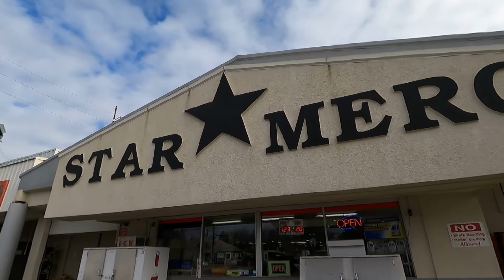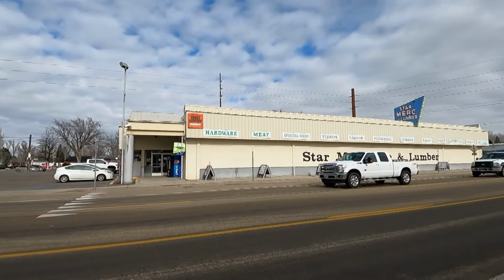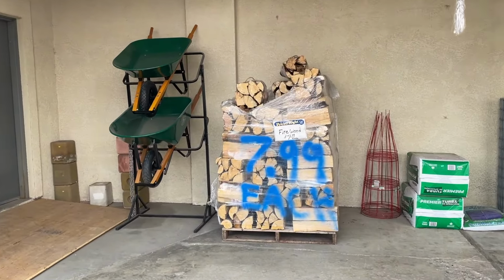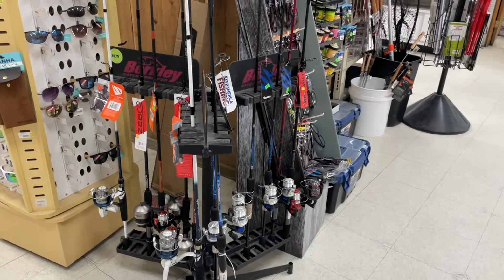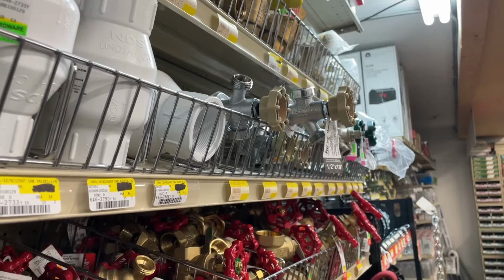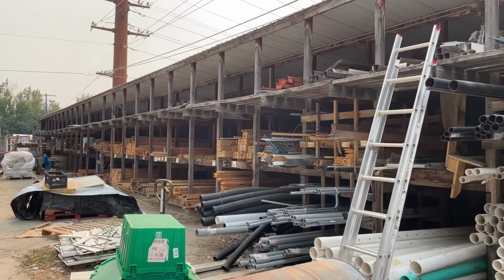They are owned and operated by locals who have been here and have been looking out for the community for many, many years. You can get everything I said earlier, from apples to ant traps. What do you get there, Ken? Fishing poles, everything. Ammo, your gas, lettuce, dog food, liquor. It has a little bit of everything.